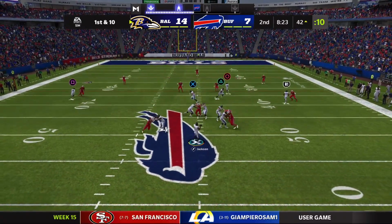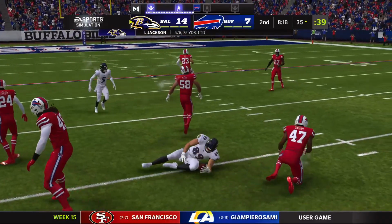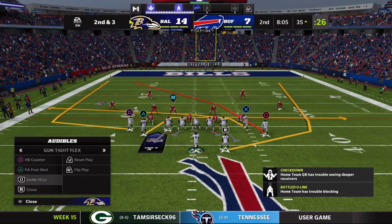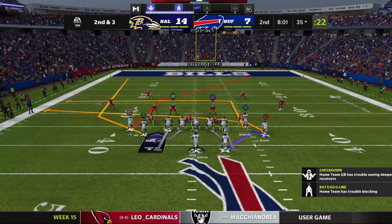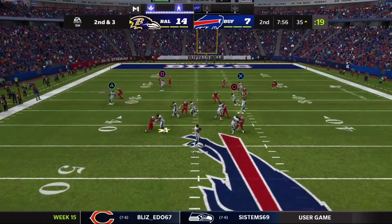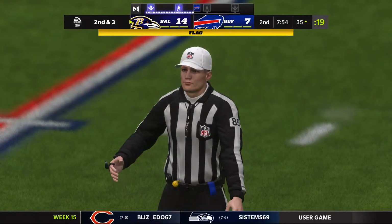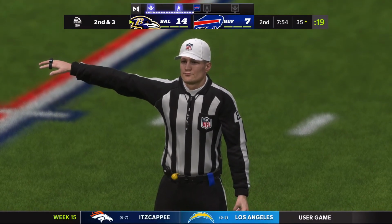Throwing on first down, it's Jackson. That ball caught. It's Mark Andrews, the tight end. 2nd down and 3. A 7-yard pickup brings up 2nd and 3. Jackson now, and he'll go right back to Andrews. And brought down, but not before they're inside the 25.